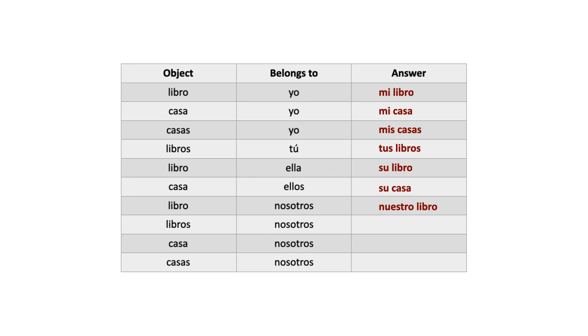Now it's several books that belong to us. We have a little library in common. Libros, I have to use the masculine plural. So I add an S to nuestro. Nuestros libros, our books. Now it's a house that we own in common, right? I don't say nuestro because I have to change this to the feminine. I say nuestra casa, that's our house. And now we are rich and we have several houses. I don't say nuestra casas because I also have to change this to the plural. So nuestras casas. This is the way that possessives work in Spanish.